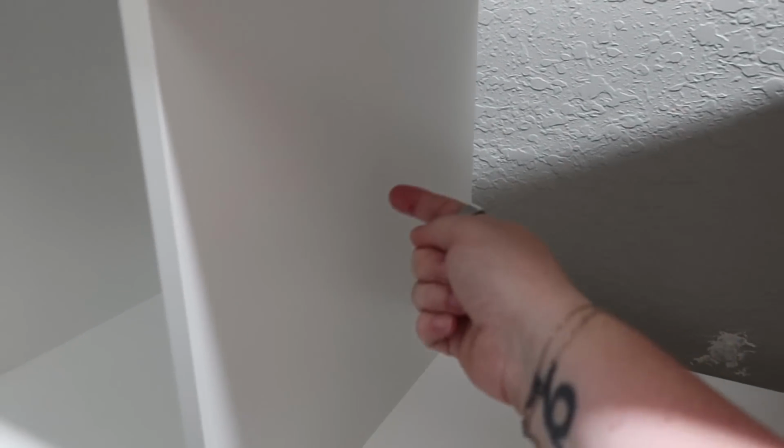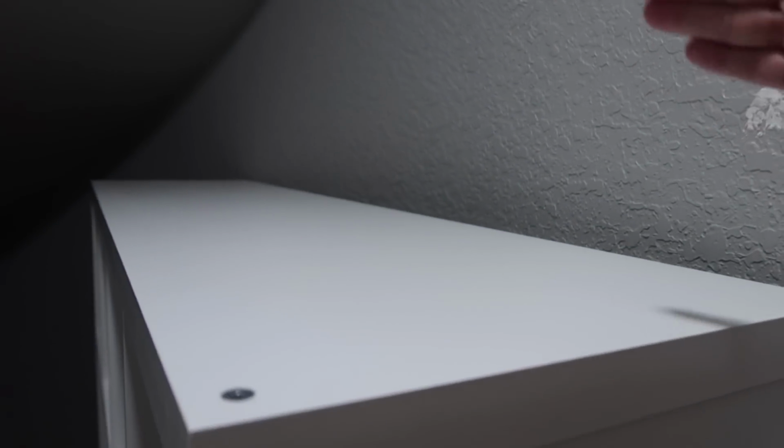So an easy fix to that is to buy particle board or something and put it up on the back of this piece. That way, the fact that the wall is curved doesn't matter. It'll have a back, and nothing can fall through.